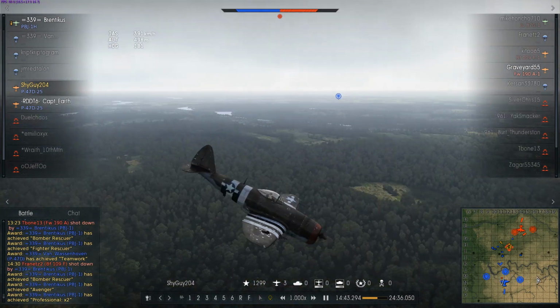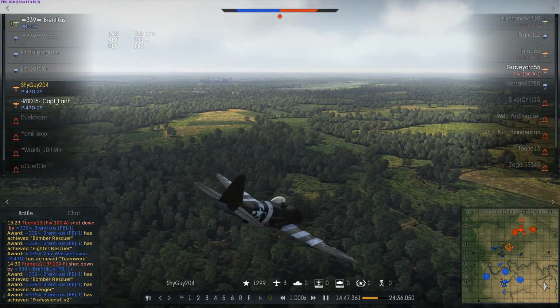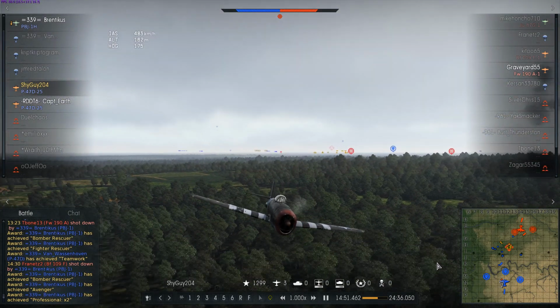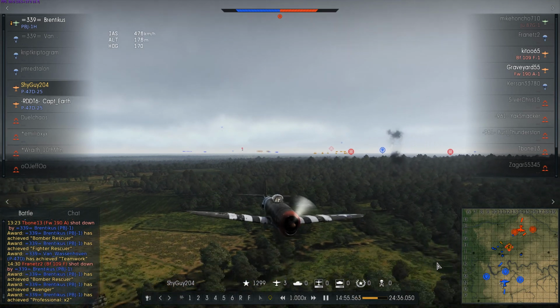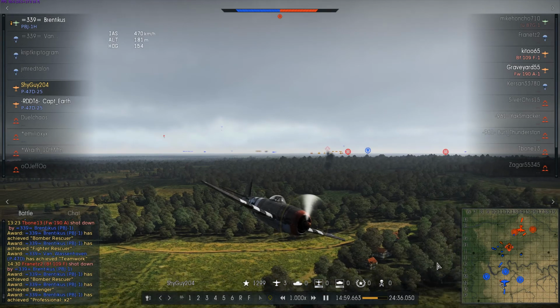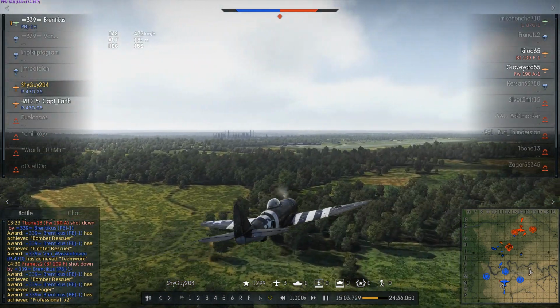ShyGuy hasn't been as lucky though. He's got a huge gaping hole in his right wing, and his aircraft has become very, very difficult to control. He's going to head directly for the runway and the anti-aircraft batteries there, hoping to apply some pressure to the Focke-Wulf and keep it at bay.